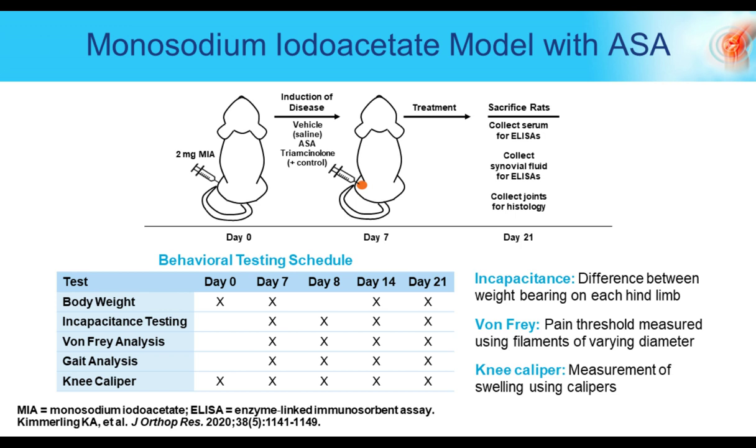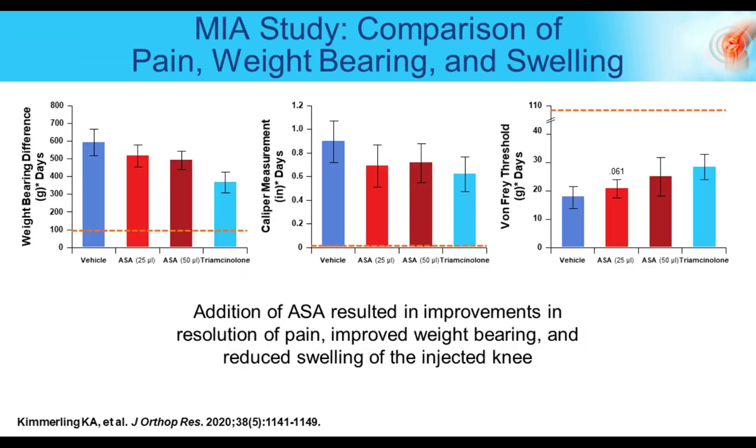They do a von Frey analysis, which is essentially similar to pressure sensitivity, what we do in clinical practice if there's joint line sensitivity with different monofilaments. There's a gait analysis, and then a knee caliper testing just to look at joint swelling. And then finally at day 21, the rats are sacrificed, serum is collected for circulating factors, synovial fluid is collected, and the joints are collected for histology.